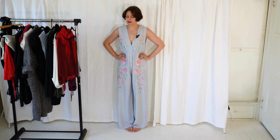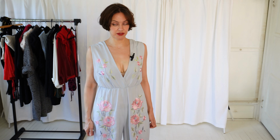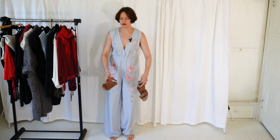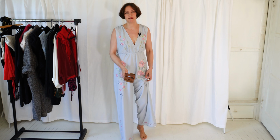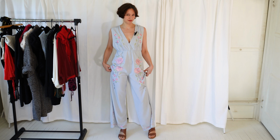Plus, I have no idea what kind of shoes I want to wear with this. I think it's a little bit tricky, but I do need a little bit of height or this is going to be dragging on the ground. You never really hear me say that I need a little bit of height. You know, since a lot of people ask, I'll go ahead and say it again that I am 5'9" for reference. These are too dark.